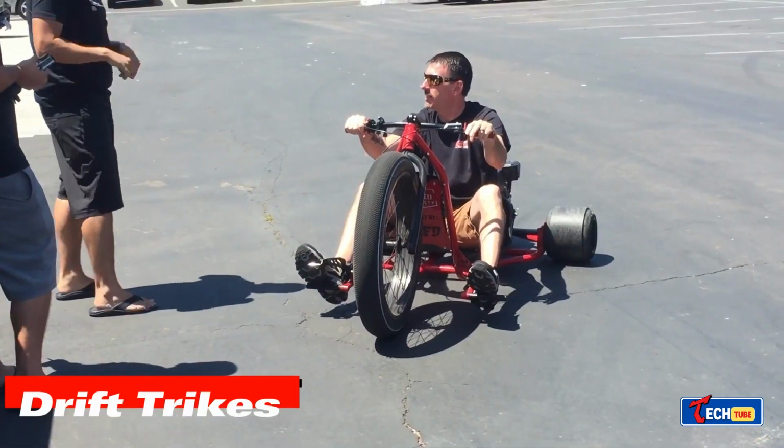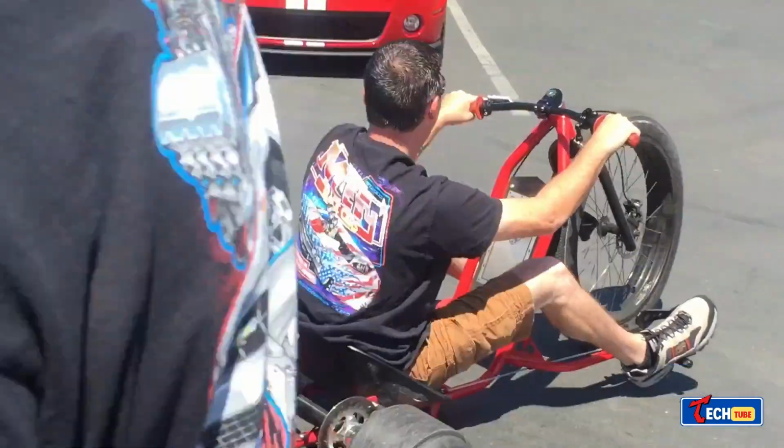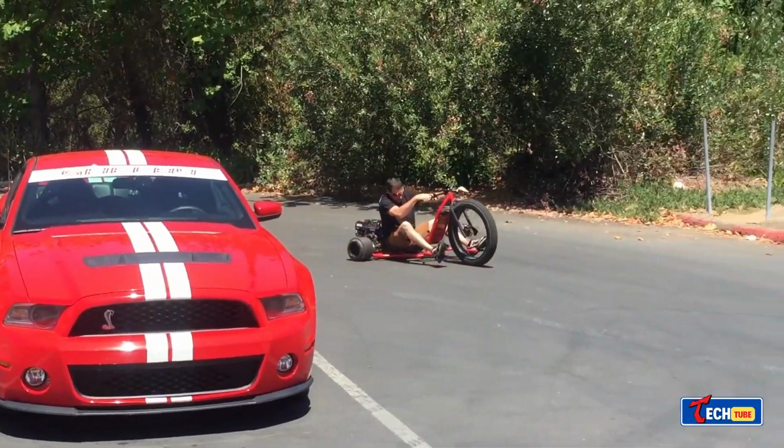Drift Trikes. Fast and furious drifting fun. Attention fast and furious enthusiasts. Get ready for the thrill of drifting on specialized trikes.